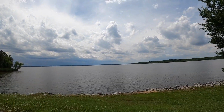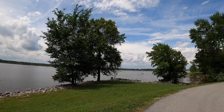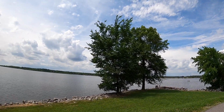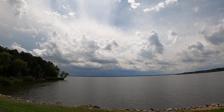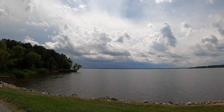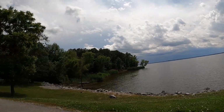We'll stop here for a second and show everybody the view of the lake. There's Highway 154. This would be a really good spot, just the rod and reel off the bank. Right across the lake down there, I don't know if you can see that building. That's the Rend Lake Marina.